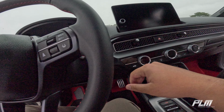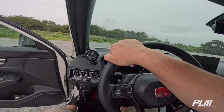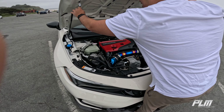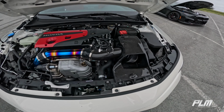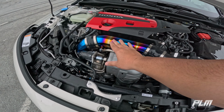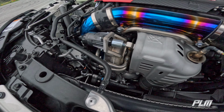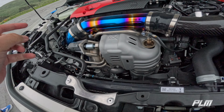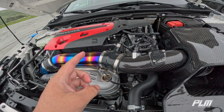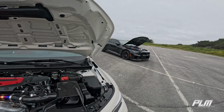All right, guys, so we made it here at San Gregorio Beach. Let the car breathe real quick. Put it in gear. All right, guys, so again, we have the carbon fiber intake here for the FL5. We have the turbo inlet pipe, and also the stage 2 MHI turbo, and we have the PLM front downpipe, and it goes all the way down. PLM front pipe, and also full titanium catback exhaust.